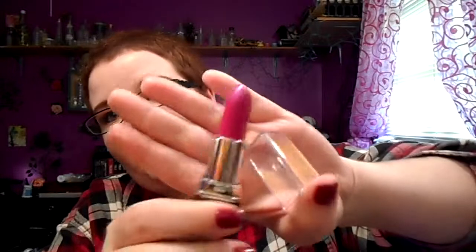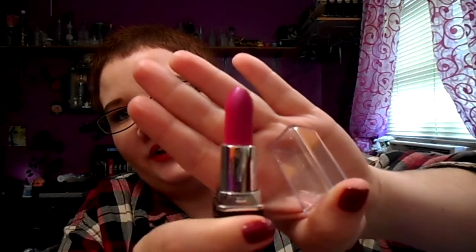But I do like it. It does last a long time. And then the Blue Rose one is so pretty. It's like a real hot pink with iridescent blue in it, but they're really good. The formula's great, the wearing's great, and so on and so forth. So definitely like those right now.